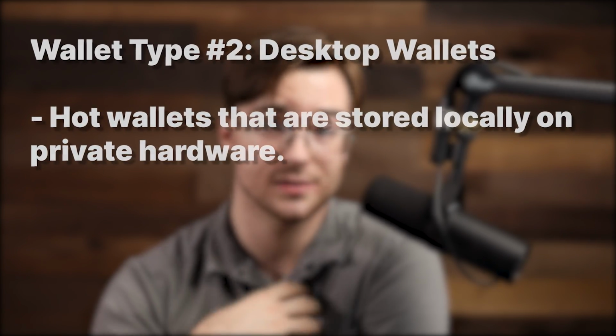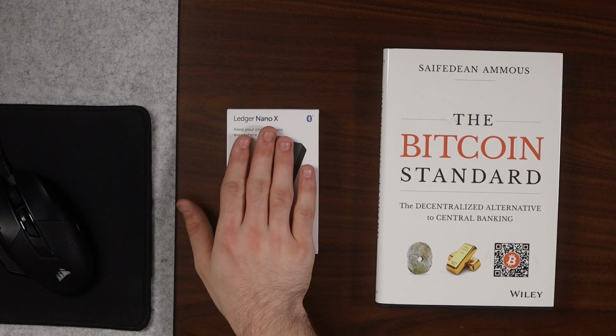Now, while the Exodus wallet has served me very well for a long time, shout out to the Exodus wallet, it does have its place. It's far safer than something like Coinbase or Bybit in case those exchanges were to get hacked. It does have its limitations. Number one, it's still connected to the internet, and number two, if something happens to the hard drive on your computer, you are going to lose the private keys that you have on that wallet. These two things, that connection to the internet and the potential of your computer being destroyed through tragic circumstances, is exactly why you want to invest in a hardware wallet.